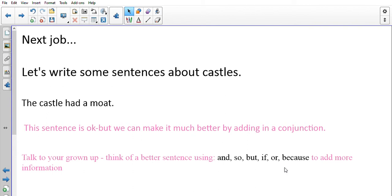Great work. I thought of one. The castle had a moat so that people couldn't reach the castle very easily. Or the castle had a moat because they needed somewhere to put all of the dirty, disgusting sewage, and people didn't want to go through the sewage to get to the castle. I bet you've got some really good sentences. Well done, Class 2.